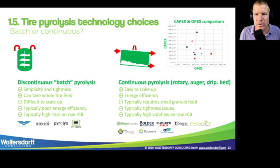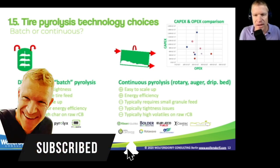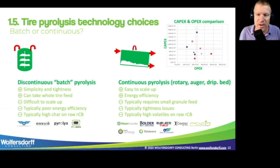Continuous pyrolysis kilns could be rotary kilns on the simple side. It could be auger kilns. Very often, there's multiple auger steps in the reactor. It could be a dripping bed reactor. There's one company, which is Pyrum, that has a dripping bed reactor with no moving parts. So there we can have a continuous system, which is really airtight, which is a good advantage. Continuous pyrolysis kilns are easy to scale up. They have a good energy efficiency. However, as I said, typically they require a very small granulate feed. And typically there's tightness issues.